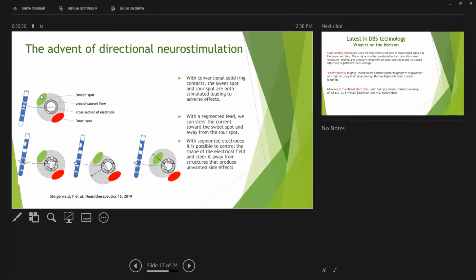And so you're stimulating this sweet spot with this electrical field, but unfortunately, over here, this red area is a part of the brain that's getting stimulated that's producing a side effect. So maybe a problem with speech or muscle cramping or some other side effect. So with a solid contact like this one, it is difficult to shape this electrical field such that we can stimulate just the part with the good response.